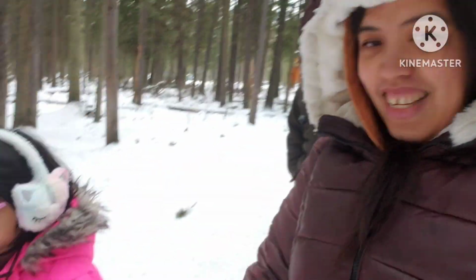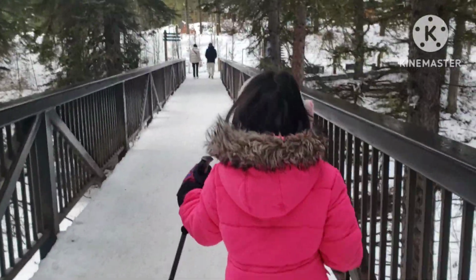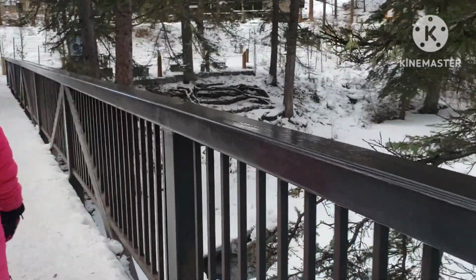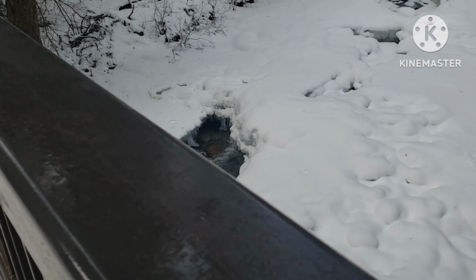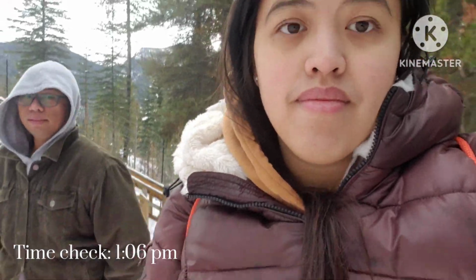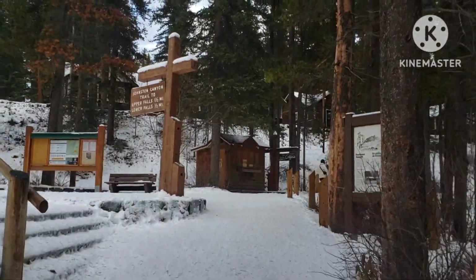I'm already freezing cold, oh man. Are we there yet? No, we're just starting. We're only going to the lower falls. Going to Johnston Trail, upper falls, 1.5 miles, lower falls, only half a mile.